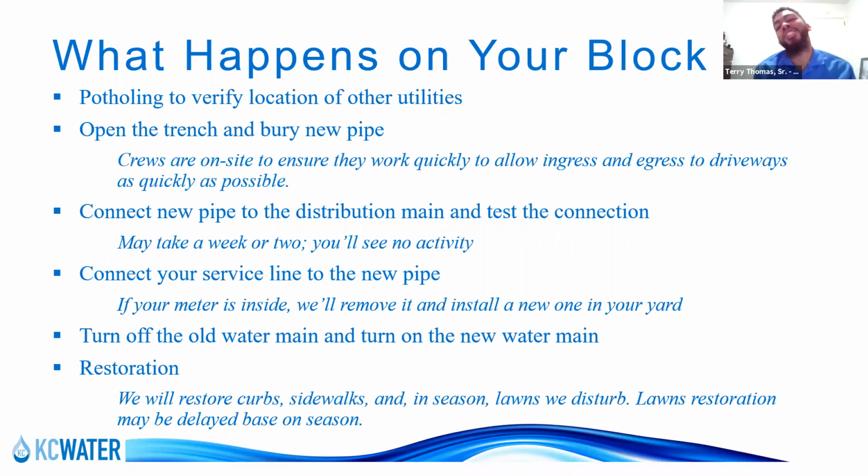What they're doing is small digging to find out, okay, where are the gas mains? Where are the stormwater pipes? Where are sewer, fiber, all these things, because we don't want to lay the new water main in any way that would obstruct these other utilities. So once they find everything, they know exactly where they can go. And then they start putting the new pipe in the ground. So the old main will be in service while the new main is going in.